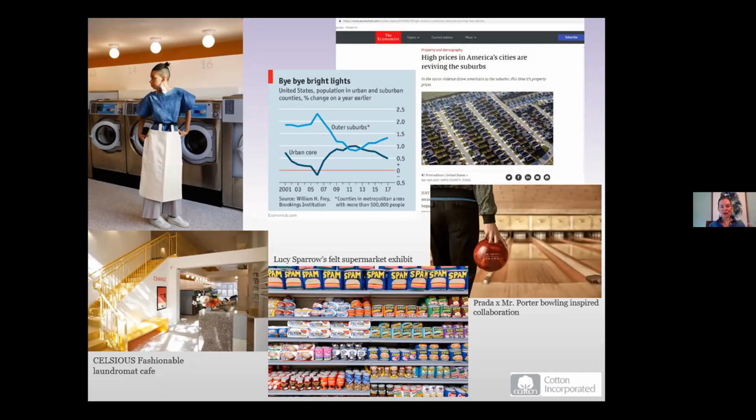And it's not just a notion. This really was happening, because even big brands and designers were showcasing this sort of everyday living mentality, whether it was Prada, who did their ad campaign based around a bowling alley, or one of the most go-to spots in Brooklyn, Celia's fashionable laundromat cafe, which is literally a laundromat in the back where people do their laundry. And the front was a cafe where you can sit down and talk and chat and have a coffee and actually meet somebody. So this sort of everyday living really influenced what people were wearing, of course, whether it be denim or khaki, and dressing like that.